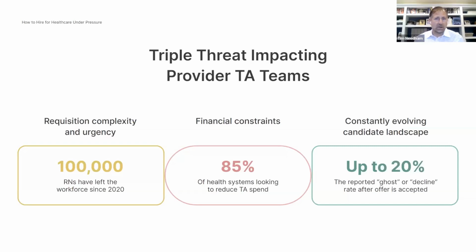The second piece of the backdrop is financial constraints. Almost universally, we're hearing chief financial officers ask the organization, especially relative to recruiting, to reduce the expense on the vendor community and reduce the expense on bonuses and so forth. So that's working against the momentum here.